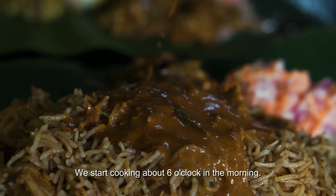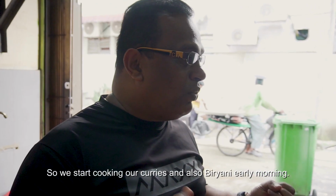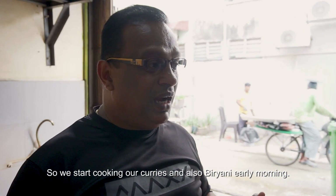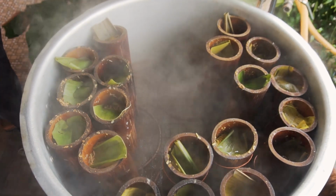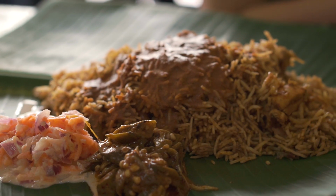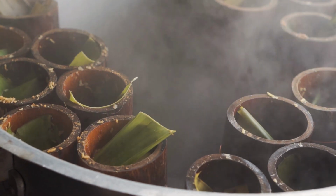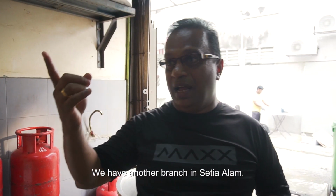We start cooking about 6 o'clock in the morning. So we start cooking our curries and also our biryani early morning. The biryani rice is semi-cooked before being stuffed with meat and spices into the bamboo tubes and steamed over this huge pot.